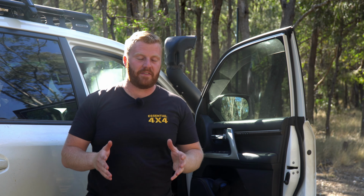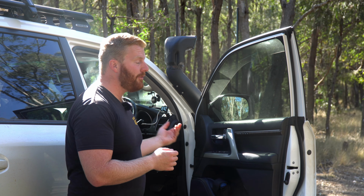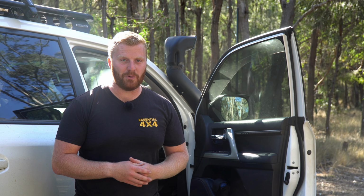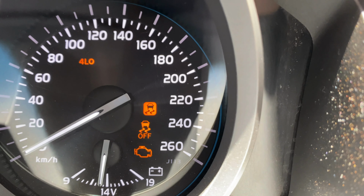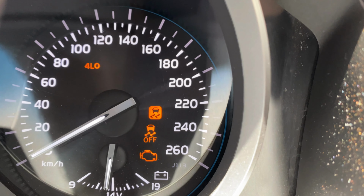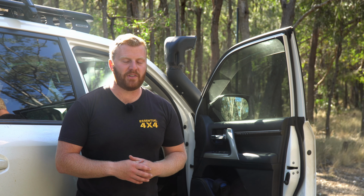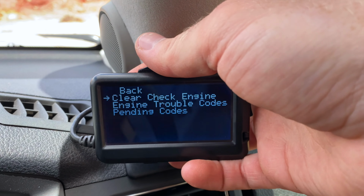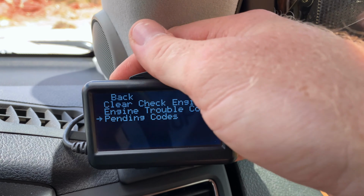But this is not where this device ends. Because it uses an OBD2 port to plug into any vehicle built after 1997, it can also help to detect vehicle trouble codes. This helped me to quickly read and diagnose trouble codes last year when I experienced issues with my turbos. Now, if you run into issues that maybe aren't quite as significant as failed turbos and you're able to diagnose and fix them on the side of the track, this little device can also clear those dash warning lights, so it means you can get back up and running and on your way.